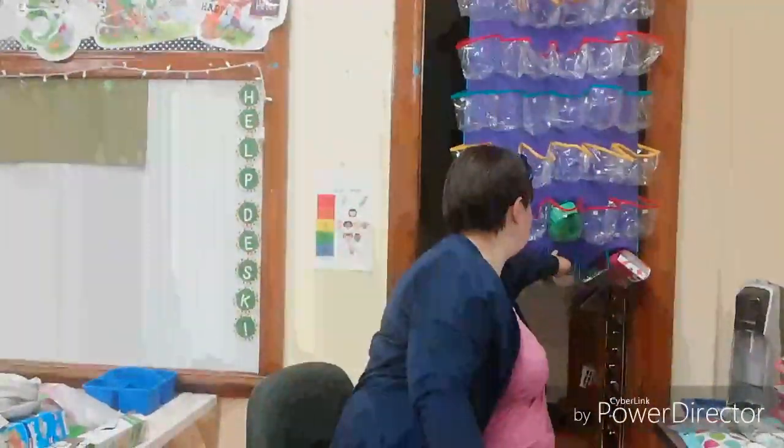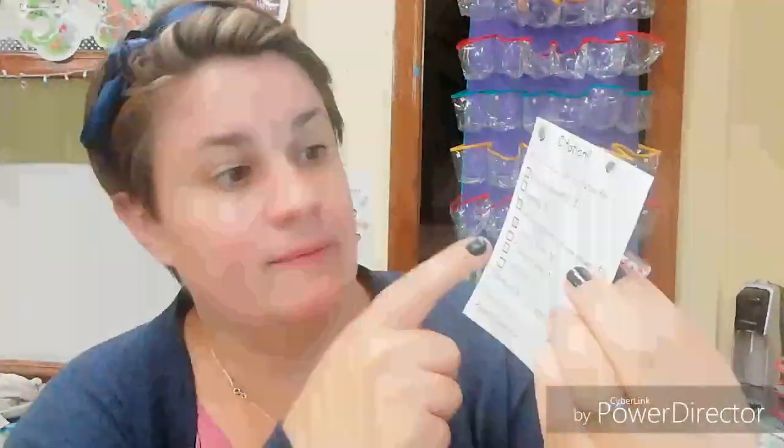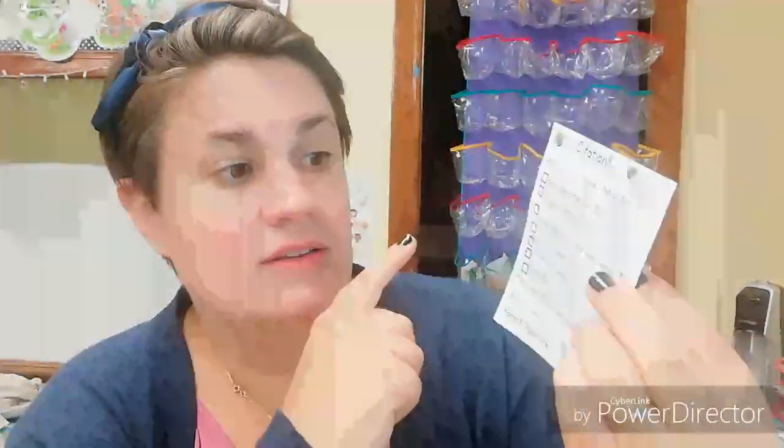We have kind of like citations. I only had to use a couple of these last year. But if you run out of money, and you're out of coupons, and you're out of everything, then you get a citation. So it just says, uh-oh, someone was caught being disrespectful, speeding, like running in the hallway, or losing their work consistently over and over and over again.